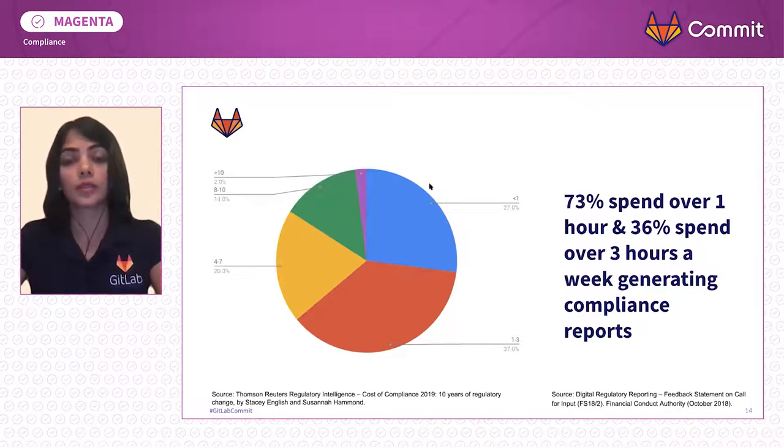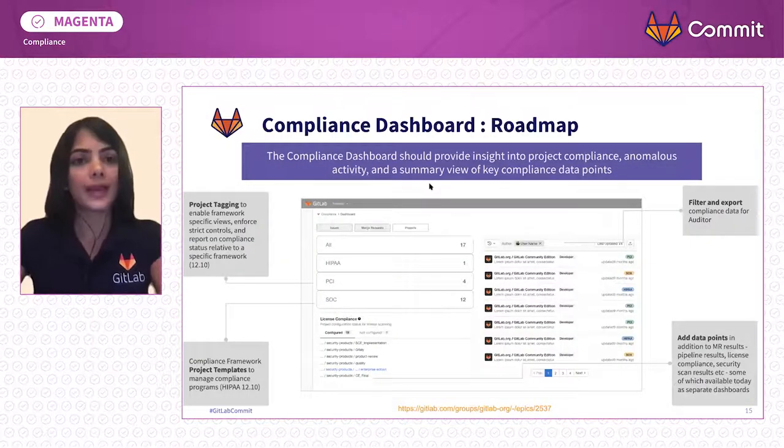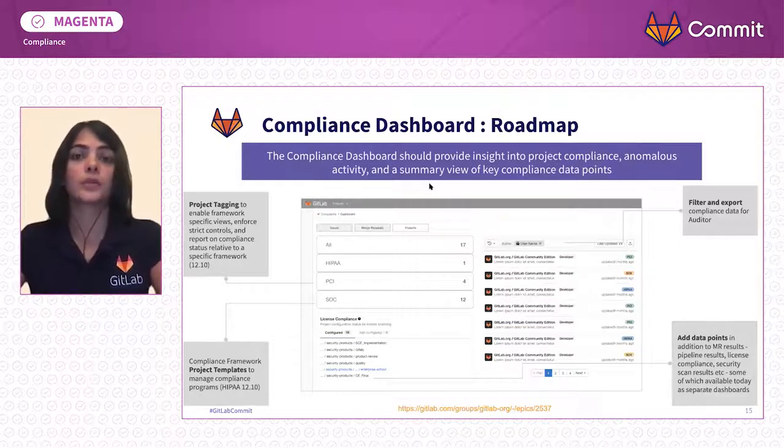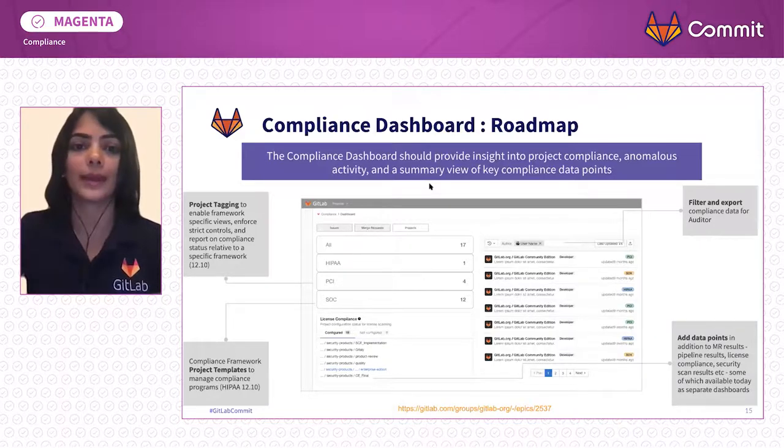The other challenge is to cater to the ever-changing regulatory requirements. Updating systems to deal with compliance requirements and maintaining and reporting through these multiple systems is a key pain point that we've seen through some of these reports. With that in mind, the GitLab compliance dashboard that is part of our roadmap aims to provide compliance insight in a consolidated view with all the relevant signals, such as segregation of duties, framework compliance, license compliance, pipeline, and MR results. The compliance dashboard will continue to evolve. Today we only offer MR details, who has approved and so on, and the goal is to include more data to save compliance professionals time when they're managing their compliance posture with GitLab.